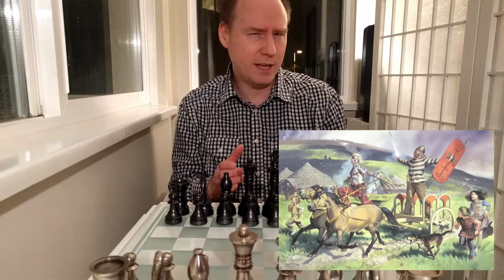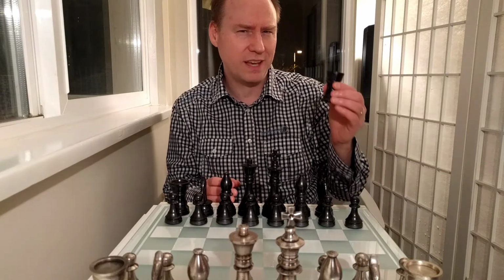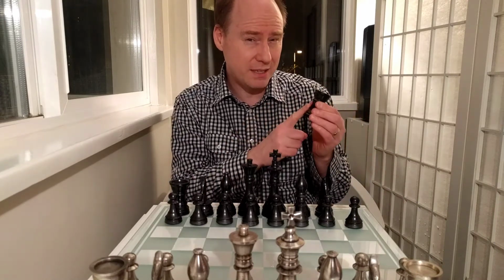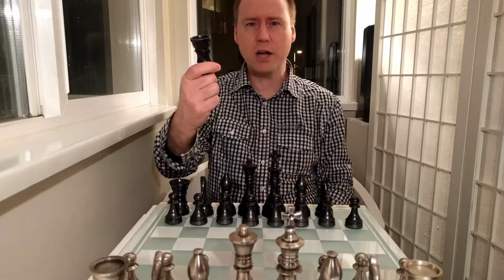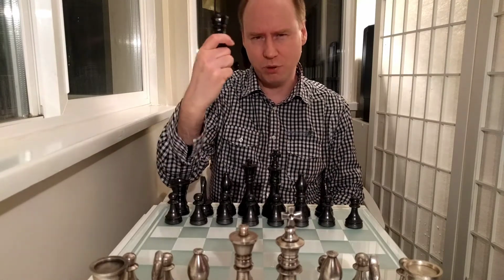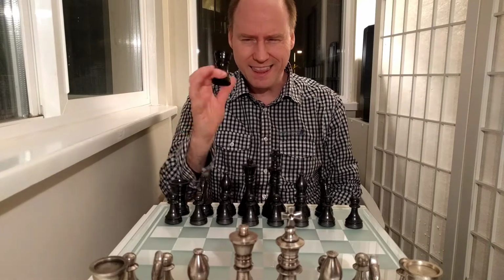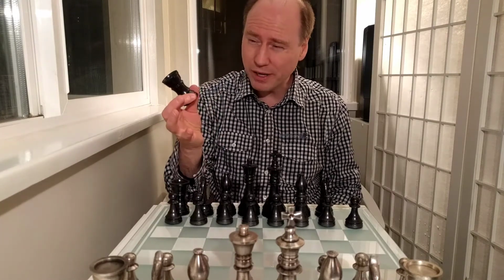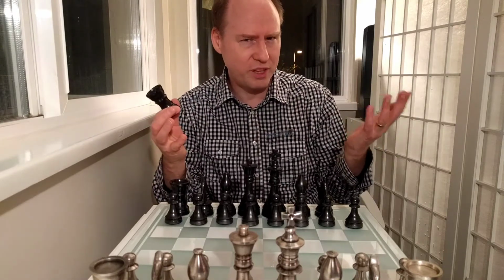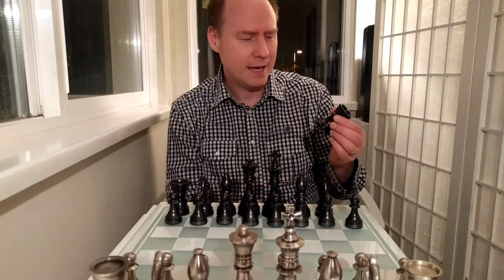And probably the representation of the castle for the rook piece is more of an indication of its status. This is the monarch. This is our person we are fighting for. And that's why the rook is a castle piece. I like that one. All three or four theories are kind of bandied about.